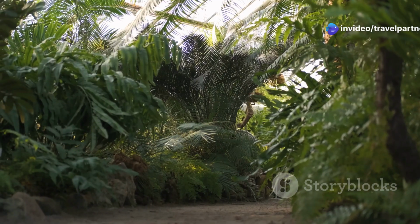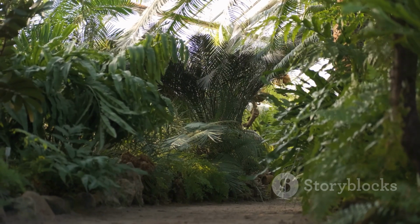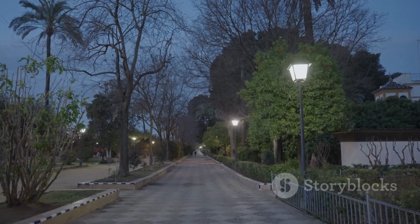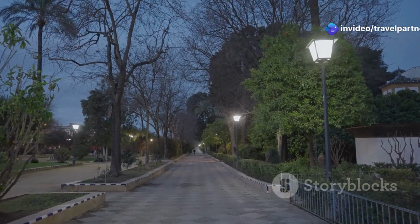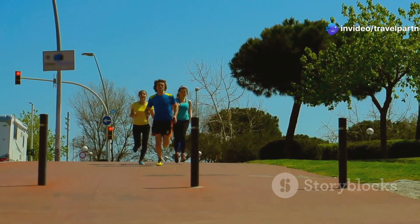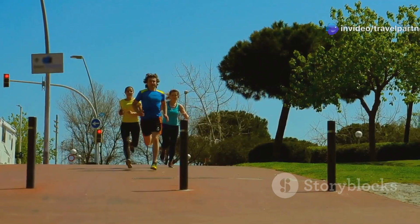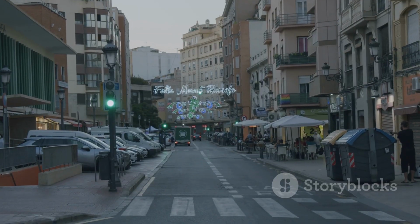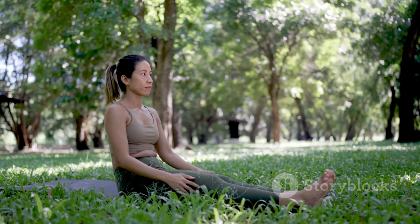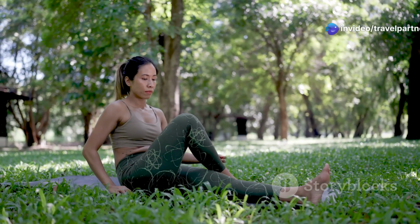There are so many different kinds of plants and trees, a diverse ecosystem thriving in the heart of the city. It's amazing for anyone who loves nature. A green oasis offering a respite from the urban environment. So if you want to run, get your heart pumping, and enjoy the fresh air, take a nice walk and soak in the beauty of your surroundings. Or just have a quiet moment to reflect and recharge.